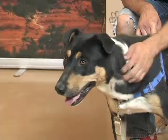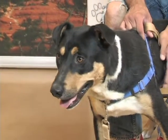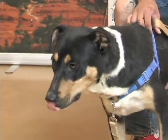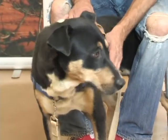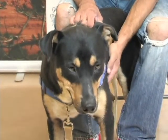This is Tinker. He is a 1-year-old retriever lab mix. He's very sweet. He can be a little bit shy at first, but once he gets to know you, he'll be your best friend. He loves going up to the play yard and playing around in the pool, chasing balls around. He loves treats, so he's very easy to teach tricks to. He loves just about everybody he meets, but he can be a little bit shy, like I said.